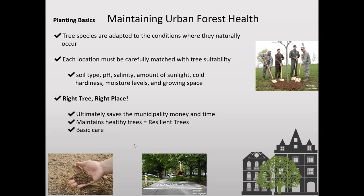Maintaining urban forest health should always start with the basics. Tree species are adapted to the conditions where they naturally occur and will do best under these conditions. This is a fact that needs to be considered when planting trees in urban communities. So how can we help ensure the health of the trees in this human constructed landscape? We need to consider the environmental variables on the ground, like pH, salinity, available sunlight, moisture level, soil type, cold hardiness, when deciding which trees to plant and where to plant them.